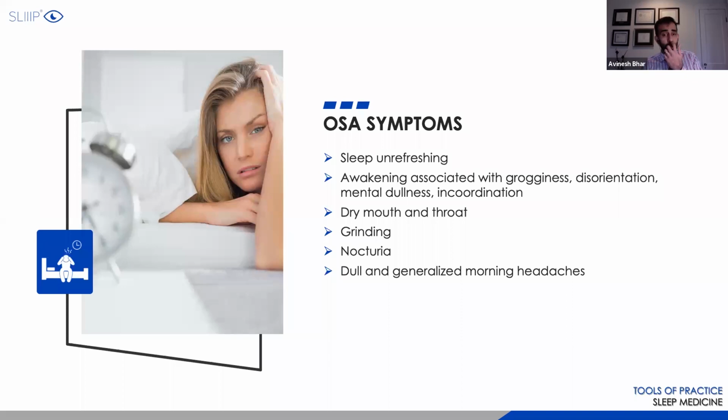Peeing when they sleep, or nocturia, is frequent, an area that's misdiagnosed because older men tend to be assumed to have a prostate problem. But if you ask them, the flow of urine is fine. It's just that they wake up to pee frequently. Women as well tend to get an overactive bladder diagnosis. They get put on antispasmodics for the bladder and so on. And again, it usually is related to some form of sleep apnea.